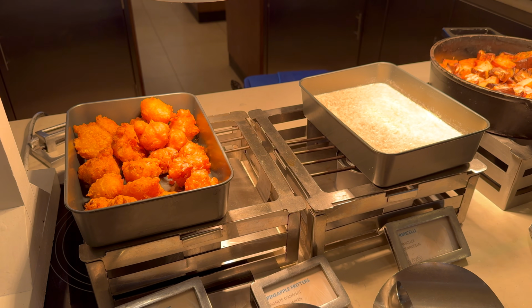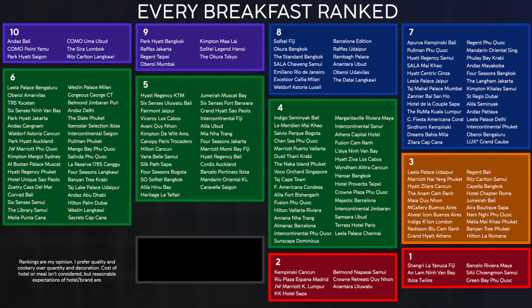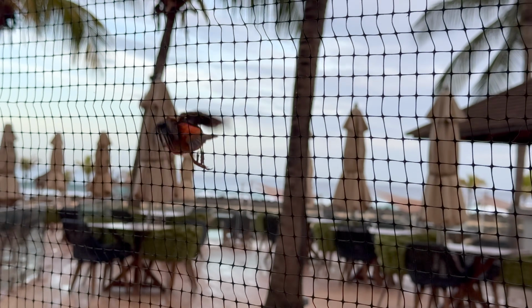This is the 7th Intercontinental to be added to my rankings, and they're all in that perfectly edible but uninspiring 4 to 7 range. With this one coming in at a 4 as well. As we take a look at the small but well-equipped fitness center, let me wrap this up.